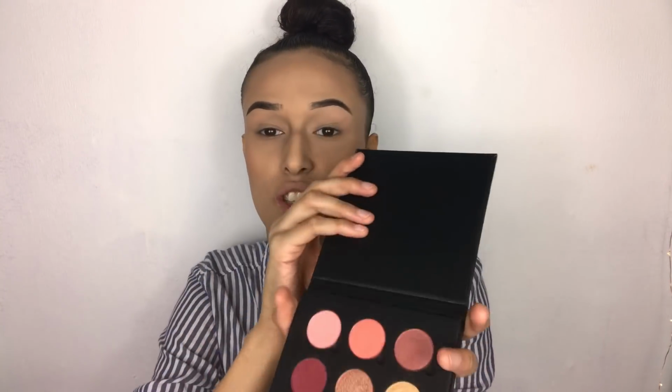The only thing I would say about the packaging, which I really like, is they're magnetic, so that's nice. The only thing I'd say is I'd love a mirror here. It's just the perfect space. You could just put a nice little mirror there. It would be so much more convenient, travel friendly.